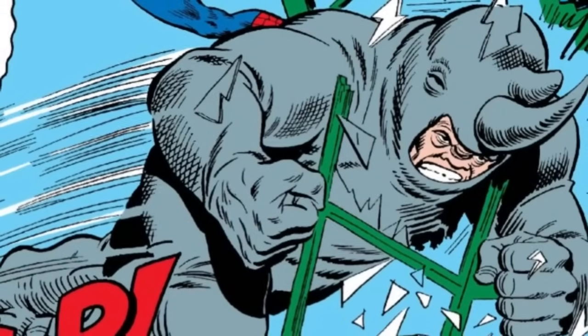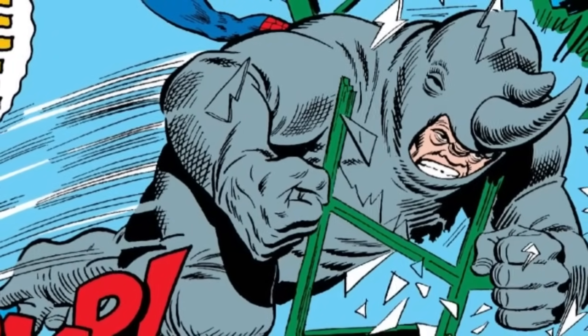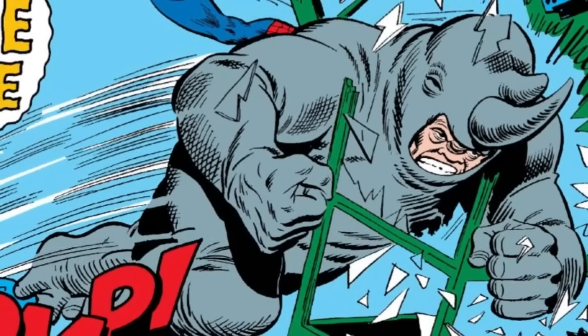And honestly, you look at the design here, like Rhino is a big hulking dude. His skin looks like a Rhino. Like he's very well drawn, actually. I didn't like the early drawings of Scorpion, but I really like the early look of the Rhino. Although there's looks coming up later I would like even more.